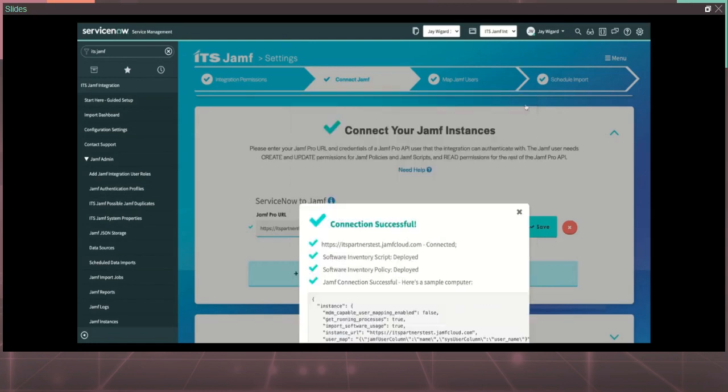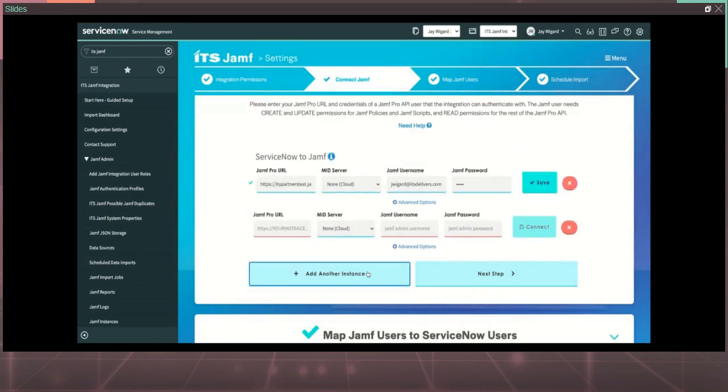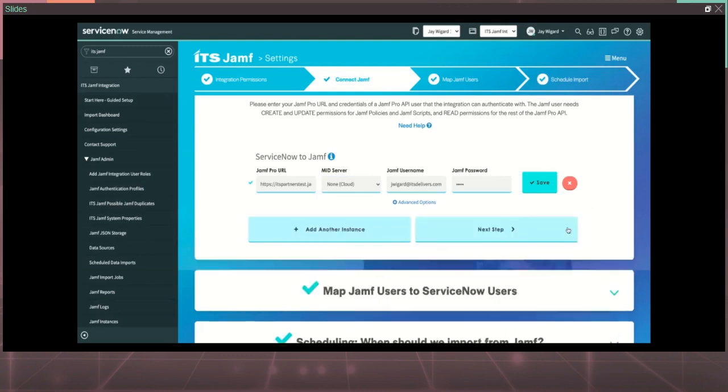The integration will support multiple instances here. If you have more than one Jamf instance, we can pull from that. If you are in the cloud, you won't need to select a MID server here, but if you are hosting your Jamf environment on-prem, then you would want to select a MID server. And that's basically all you need to do for the on-prem. I'm just going to go ahead and move on to the next step.